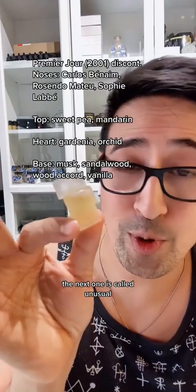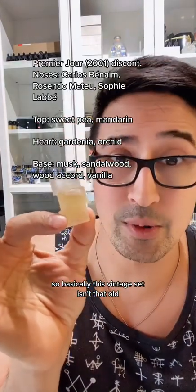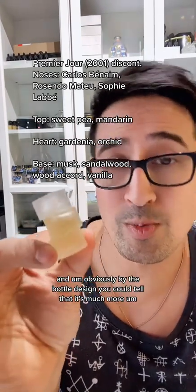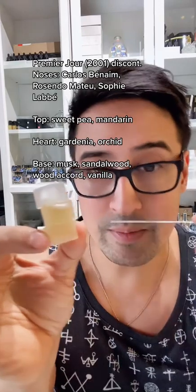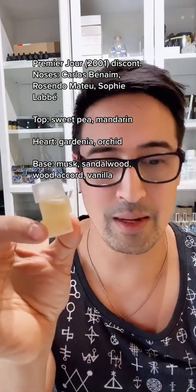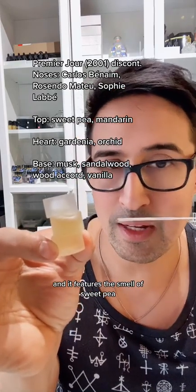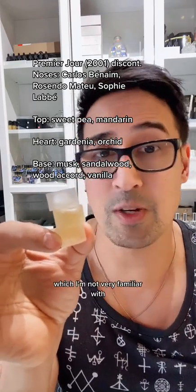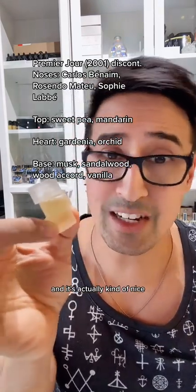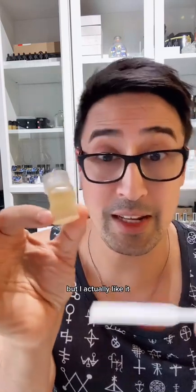The next one is called Premier Jour, and it dates back from 2001. So basically this vintage set isn't that old. And obviously by the bottle design, you could tell that it's much more modern. And the scent signature is as well. It's much more transparent. I wouldn't say there's as many competing notes in it. And it features the smell of sweet pea, which I'm not very familiar with, but it's mixed with mandarins, and it's actually kind of nice. I'd have to kind of live with this one a little bit, but I actually like it.